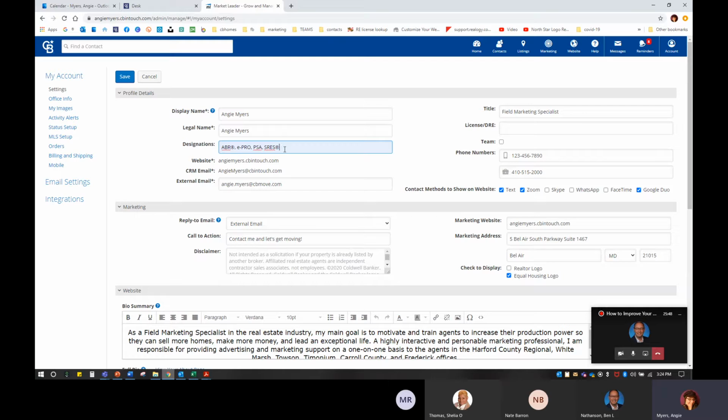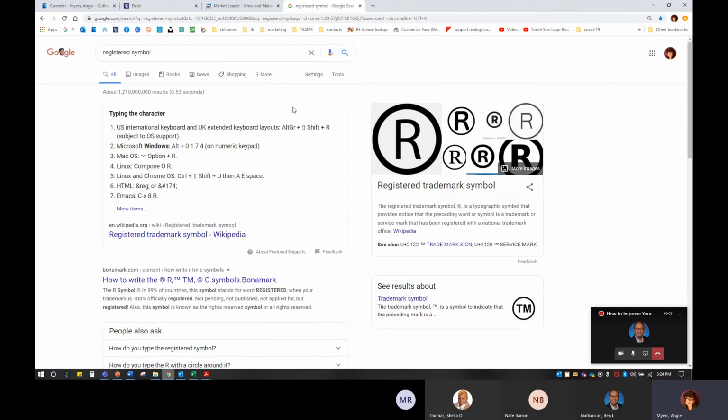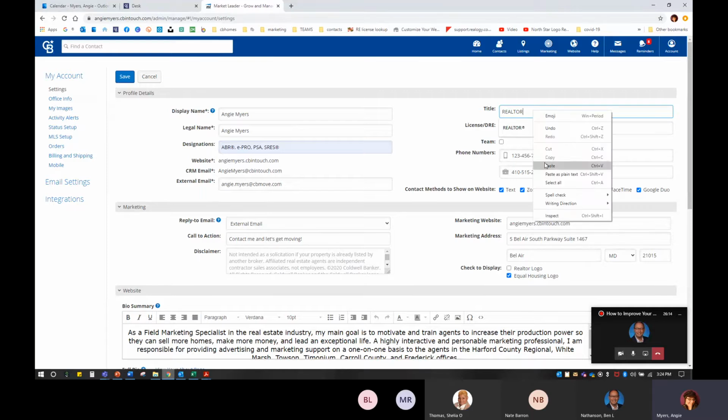Now, the laptop I'm using right now does not have that. It's just a very small laptop. So you're able to Google registered symbol, and then I kind of cheat the system and copy that. So when I go in to put my title in, if I want to be a REALTOR, I want to make sure that it is in all caps. It is a registered symbol, and then I can paste and add that little registered piece to that.